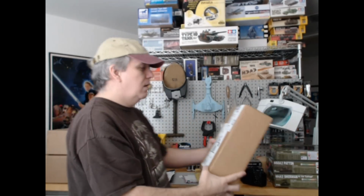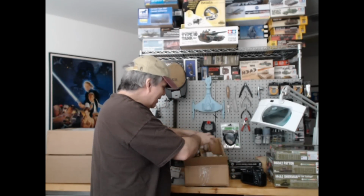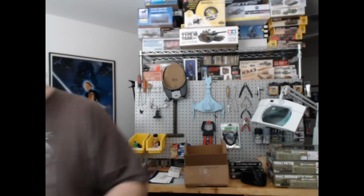All right, then we have something from Tamiya. It's not Tamiya. Just FYI, we have those of us who have gone down the pronunciation thing for Tamiya. If you've been pronouncing it that way, you're forgiven. But all right, German Horsch Type 1A in 1/48 scale. So that is a new kit, most likely. Still can't get that left-right thing. It's not a mirror. And this one, I'll just double check the primary sprue here to be sure it's not a re-release of a formerly released other Horsch, because that could be the case.